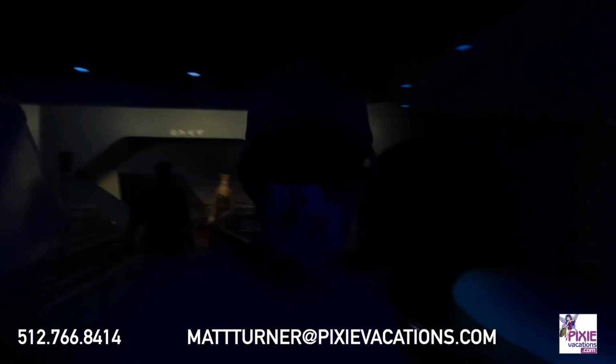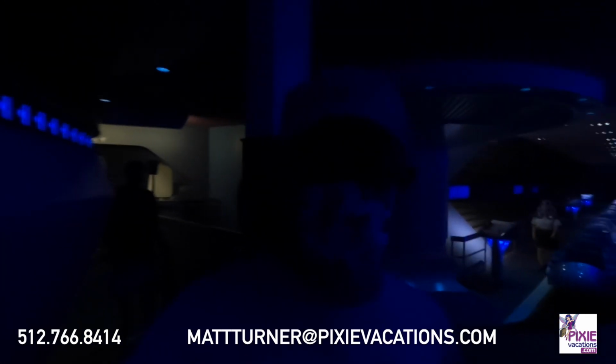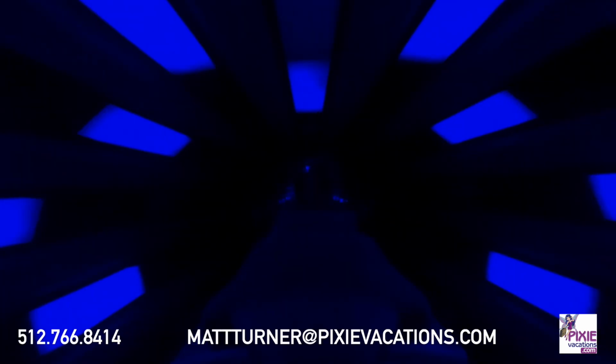So I'm back at Space Mountain right now, and it appears we are getting ready to walk onto the attraction. It's about 2 o'clock, absolutely no line.